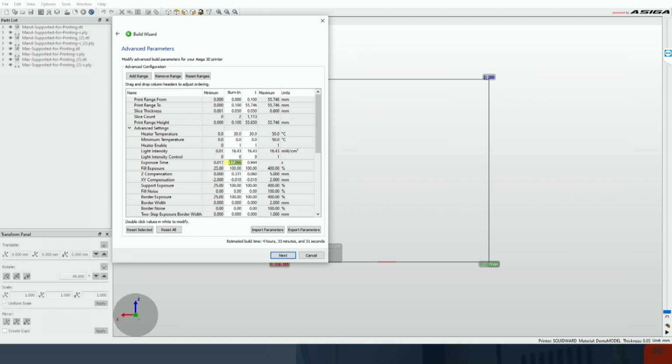But sometimes we all live in different climates. We all live in different locations. There's little tiny different variances in everything that we do. So if you need to adjust your burn-in rate, this is typically the only one that you really need to do. If you find your models are either not adhering to the build platform, or they're just falling off a little bit, or they're a little bit too light when you take them off, you can adjust this number in about 10-second increments, just to increase how much time it's cured and how cured it is to the actual build platform, so your prints really stick.